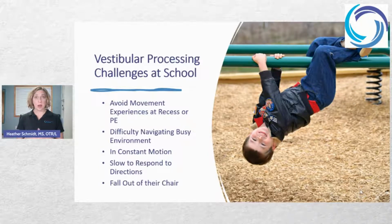Some other areas that are less frequent occurrences are kids that are under responding to vestibular information. With that, we can see that they sometimes are slow to respond to directions. They kind of have poor inner drive. They don't explore environments as much as other students because they just aren't getting that same information to their movement system. And then if a student is having any difficulty with discriminating what they're feeling, they sometimes have difficulty recognizing when they're falling and not being able to react in time. And so these can be the kiddos that are falling out of their chairs.